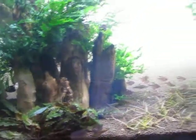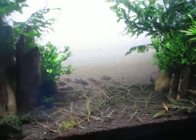Here is one of the other pair, hiding in there because the other one is breeding right now, so that pair tends to keep everybody over to the other side of the tank. So here you see I have a lot of bulbitis, lots and lots of bulbitis. I've actually winnowed a lot of it, but there's still a ton of it.